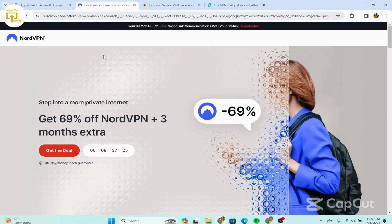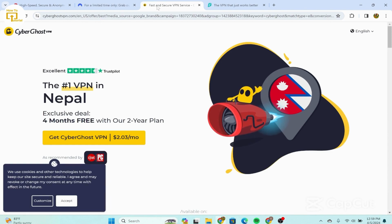Second is NordVPN. NordVPN is another popular choice, offering a Chrome extension that provides excellent privacy and security features along with fast connection speeds. And the third is CyberGhost. CyberGhost offers a user-friendly Chrome extension with features like ad blocking, malware protection, and automatic HTTPS redirection.